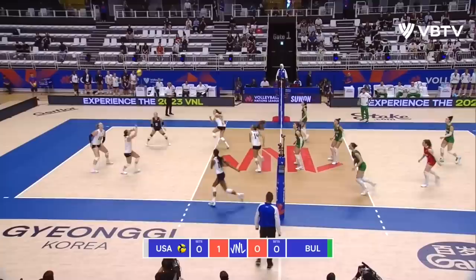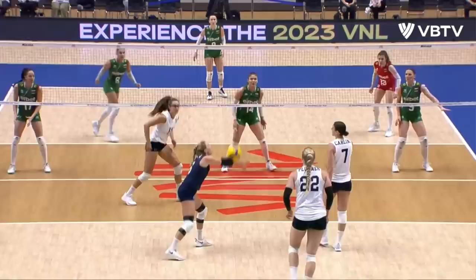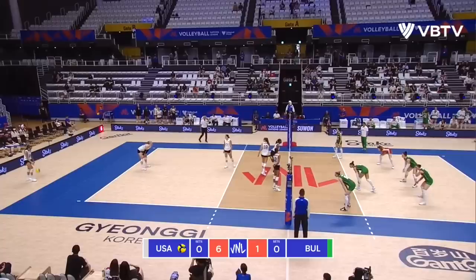Switch the play out now. Jordan Thompson. How well she shakes that ball. Such an impressive shot by Thompson. Her thumb down, sends that ball right down the line over that blocker. Hits the floor or not, it takes that setter out, which is a smart shot.